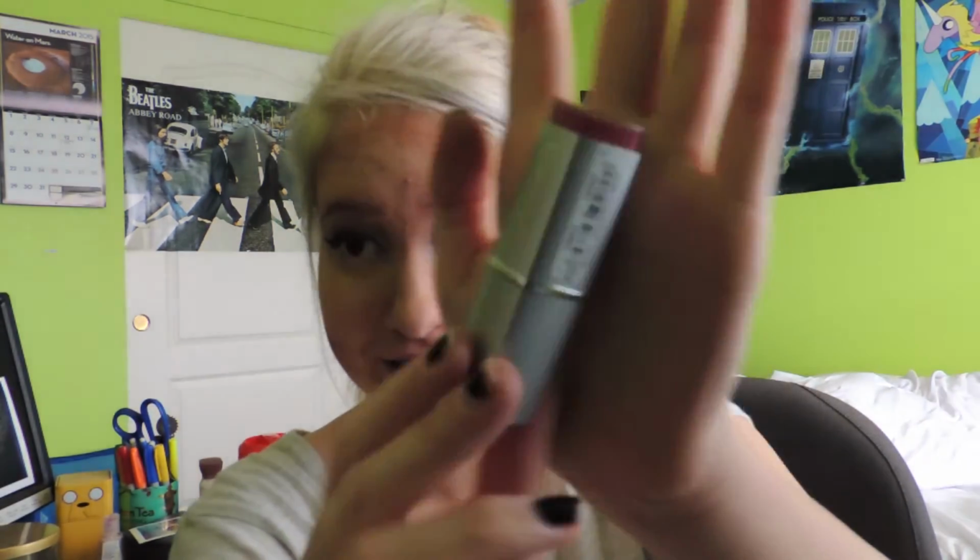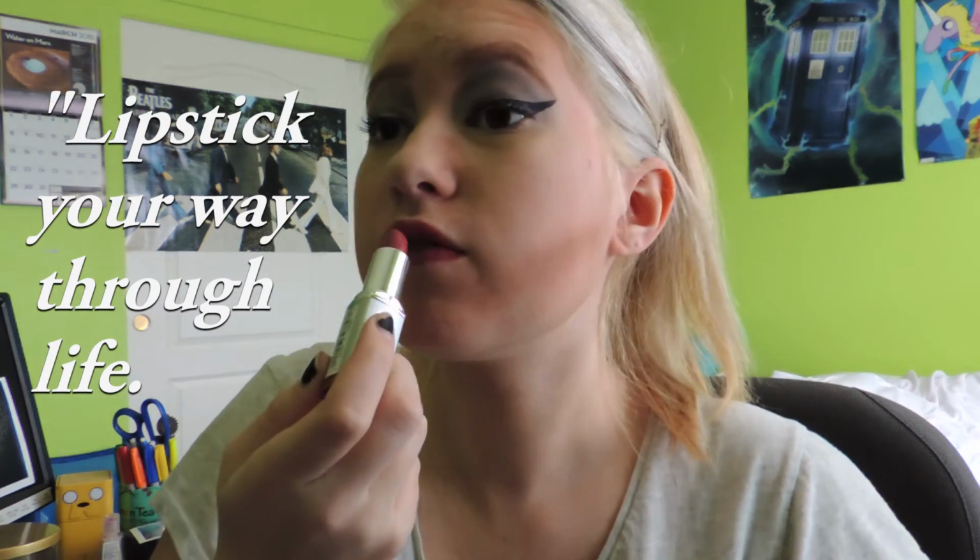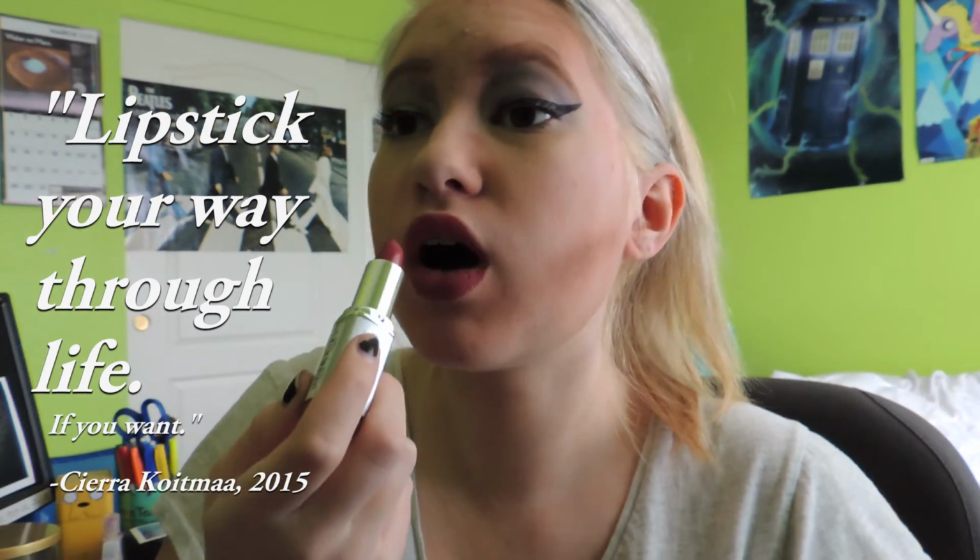Now get ready for our next bold choice, the lipstick. Confidence is the whole point of this tutorial, and that's what this lipstick is gonna represent. I just really want you to be confident in who you are. Some people find it on their own, and some people need help, and that's okay. Do whatever you need to feel good about yourself. And lipstick, for some people, really boosts their confidence. Lipstick your way through life, if you want.